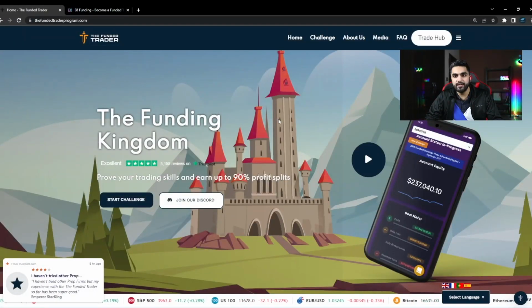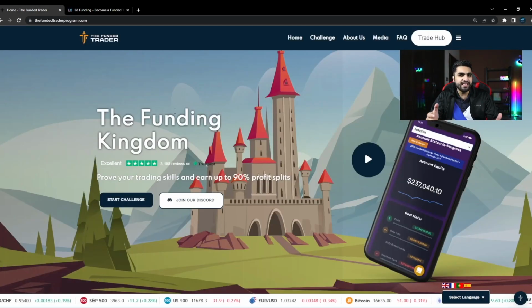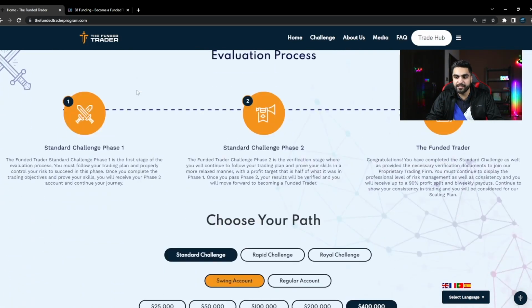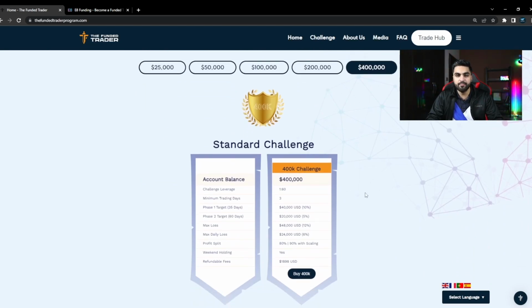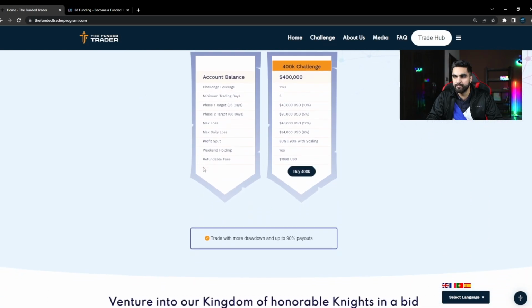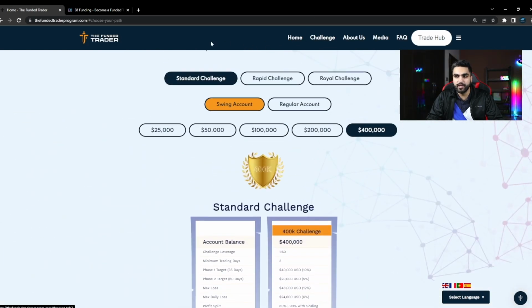So let's start with the website designs of the Funded Trader Program and E8 Funding. Personally, I think that the Funded Trader Program website is very professional. If we look at their homepage, it's definitely very minimalistic, very clean, and all the important information is mentioned on the main page of the website. And definitely there is this challenge section where you can choose what account models you want to select, which we are going to discuss in the video as well.